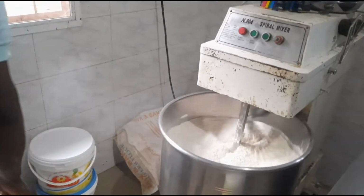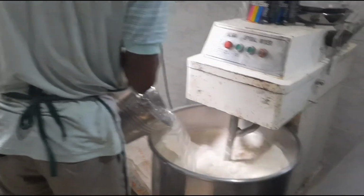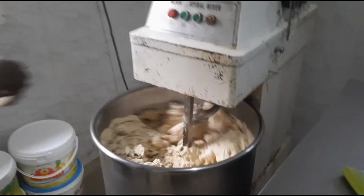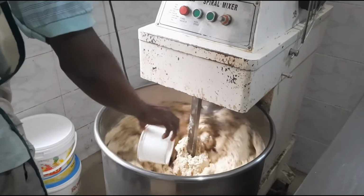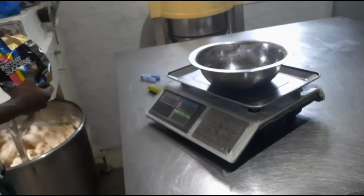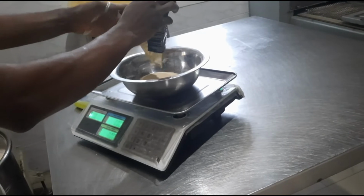Then we'll add filtered water, not ordinary water. The water is filtered, as according to NAFDAC requirements. You cannot use ordinary water, like water you just get from the tap. You have to have a filtration process. Like I was saying, we used 13.5 liters. Another thing is it depends on the brand of flour you're using. This is a flour called Mix and Bake, made by Olam Flour Mill. This particular flour usually takes a lot of water, unlike other flour like Golden Penny flour or Dangote flour. If you're in Nigeria, you know exactly what I'm talking about.